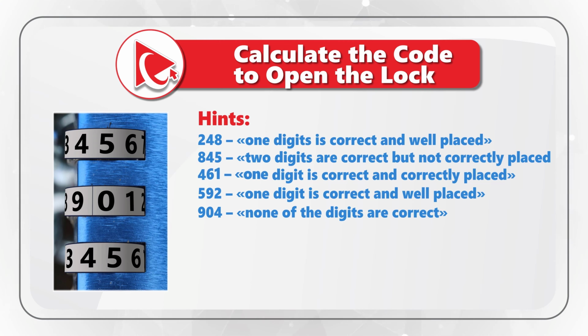In the digits 4, 6, 1, only 1 digit is correct and it is correctly placed. In the digits 5, 9, 2, only 1 digit is correct and it is well placed. And last but not least, hint that in the digits 904, none of the digits are correct. To open the lock, you need to process all the hints and select 1 out of 4 possible choices.